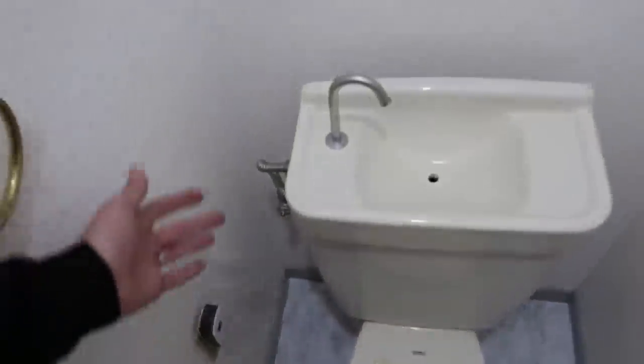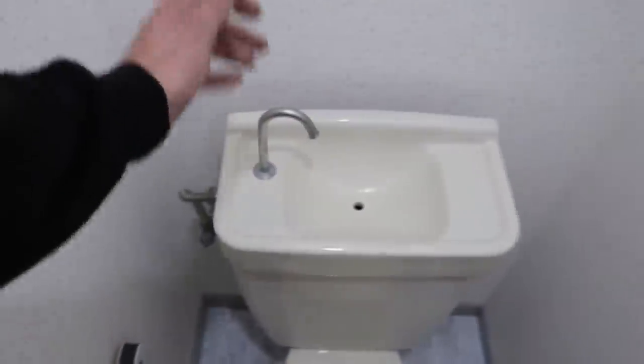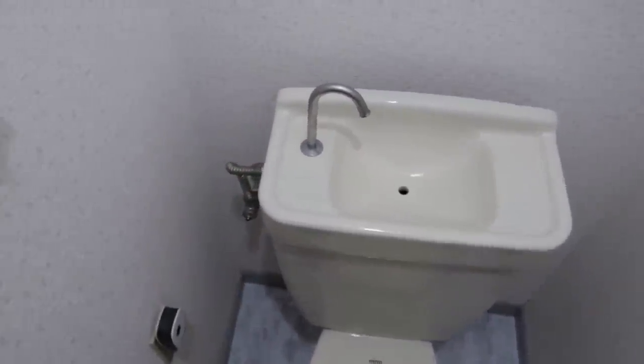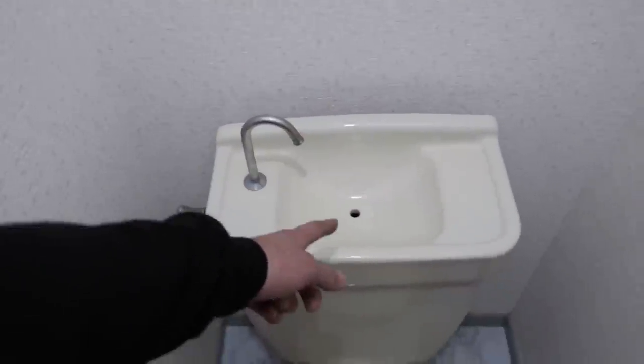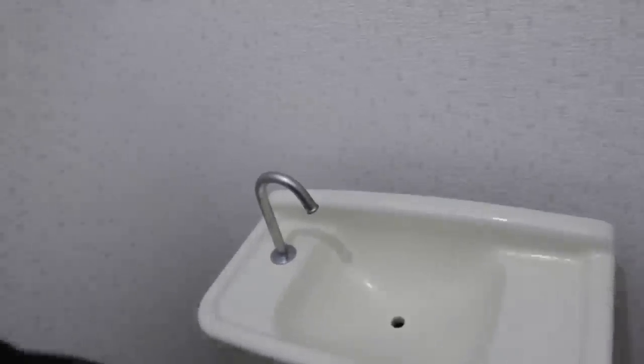But anyways, all that aside, this is a typical toilet here in Japan. Not only do you have this section for doing your business, but you have this section for washing your hands. How the toilet works is when you flush it, this is how it fills the system back up. Water just comes out of the tap here and goes in there. Now, I've already turned the water off to the toilet, which is through this little thing here. You just turn that a little bit with a screwdriver and she's off.